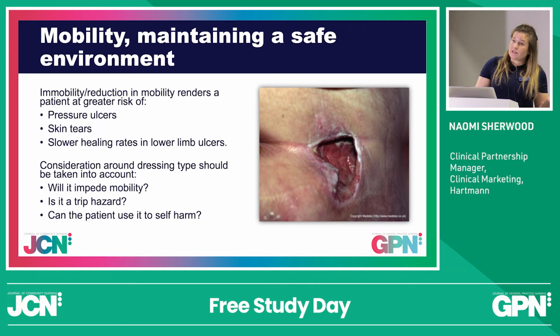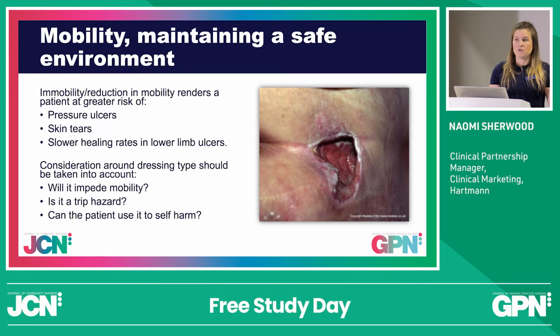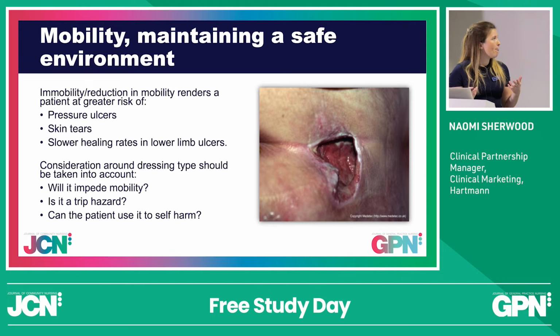Similarly with skin tears, if our patient isn't as mobile and they're relying on us to help with moving and handling, to help mobilise, we might be putting in slings, we might be physically turning them, they are at higher risk of skin tears. So really ensuring we're sticking to uniform policies, short nails, no rings with large stones, things like that, really reducing the risk of causing skin tears to our patients, because we are seeing a real issue with skin tears not healing properly and really becoming chronic wounds as well.